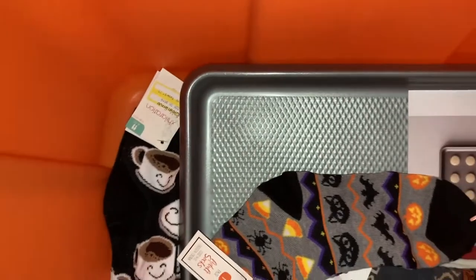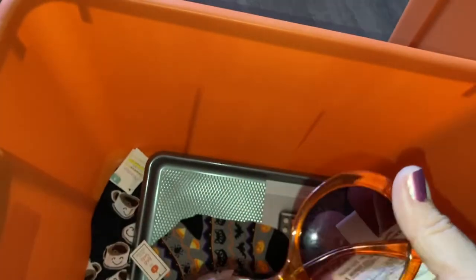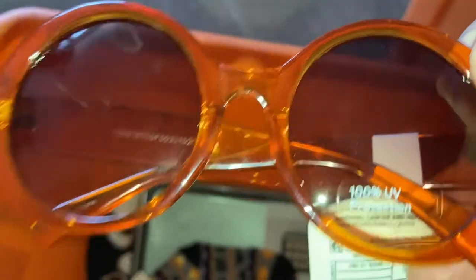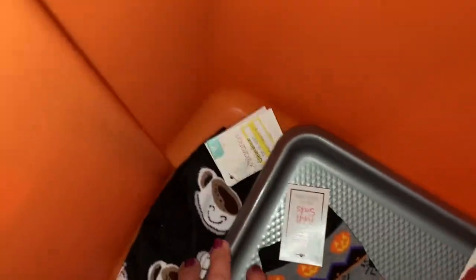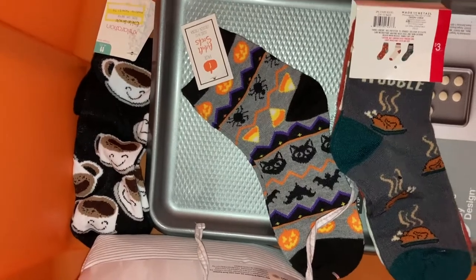And let's see what else. Oh, I got these cute orange sunglasses. If you haven't noticed, I really like orange. 100% UV protection. They're $15. So I thought that was really cute for the season. And speaking of being seasonal, I picked up more socks that are cute and seasonal.